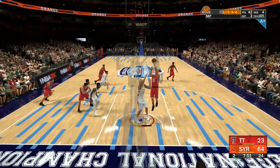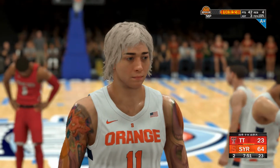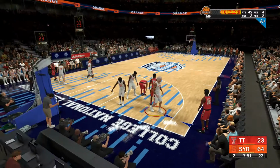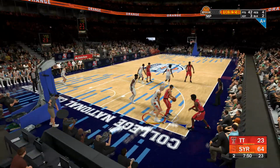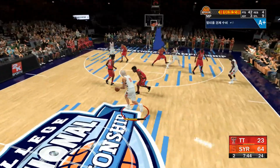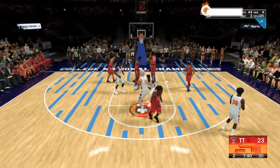To the paint. Here's Montgomery. And that's out of bounds. Texas Tech will retain possession. Into the lineup for Syracuse, James Dennis, Homer Wolf, Johnny Dean, Brett Sanders. Hooked away and stolen by MP. And that one drops for him.